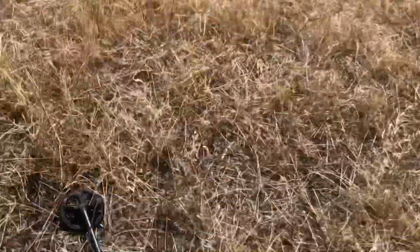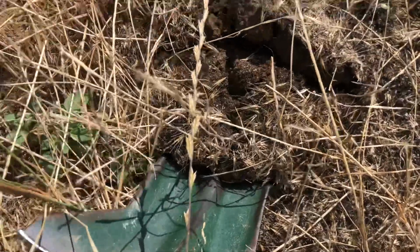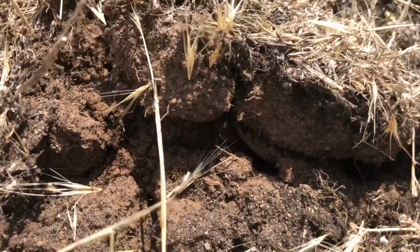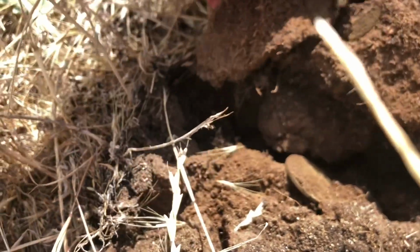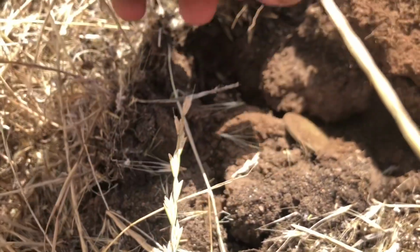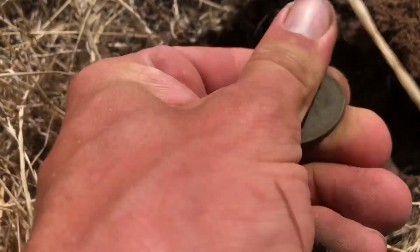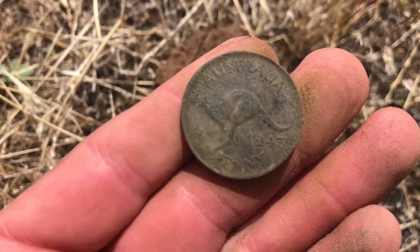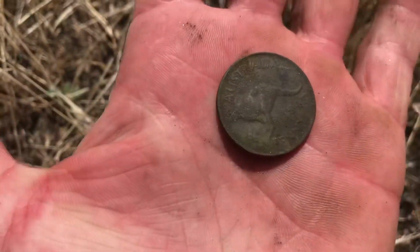Just walking across, swinging away at a shallow 28, and suddenly, bing! It gives you a fright, you're not expecting a signal. I don't know if you can see in there, in the shadow, but if I lift this up, look at that, a beautiful penny. I'm going to say 1943. So there we go, just under the surface there.